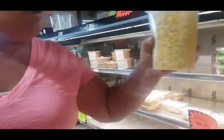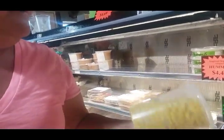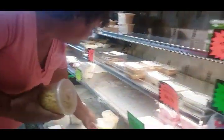Okay, you're filming, right? All this corn for 99 cents. There's no butter in it. It's just plain corn. I'm going to take it home and I'm going to dehydrate it. Good idea.